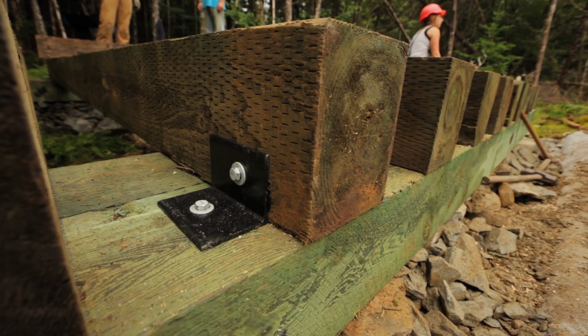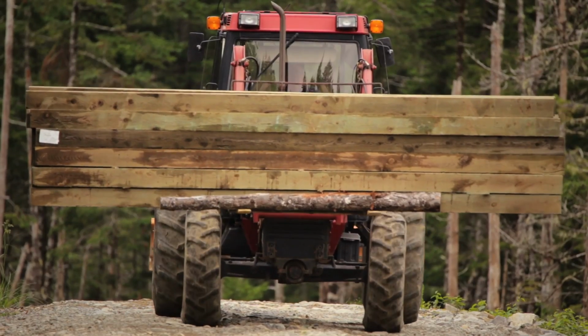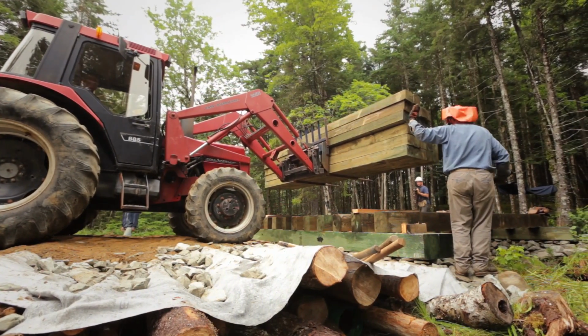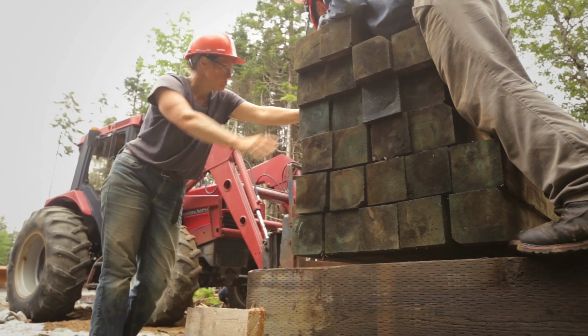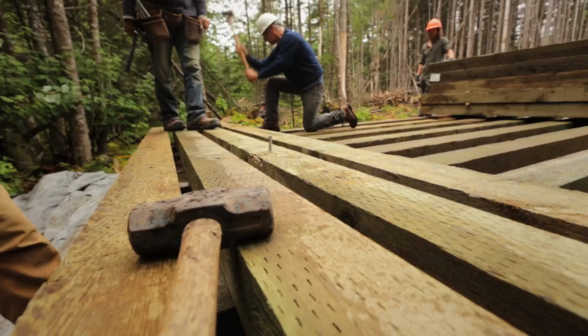Another important aspect of the infrastructure that we build here at Otter Ponds is that it lasts a long time. This bridge we hope will last 50 years if we maintain it properly. This is important to us because of the type of harvesting we do here, uneven-aged management, which means we go into the woods regularly every few years to do harvests rather than just one time to cut everything and take it all out every 60 years.